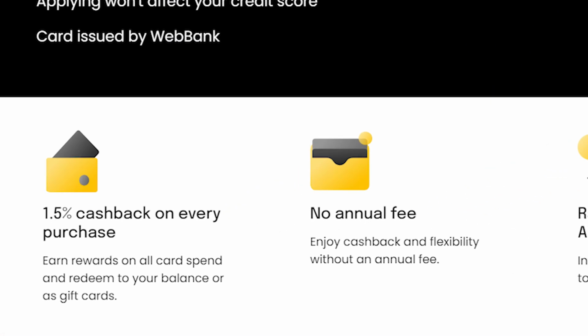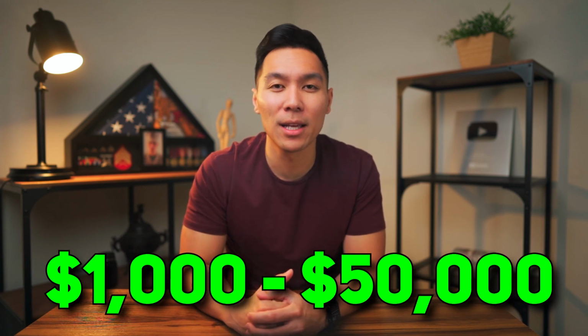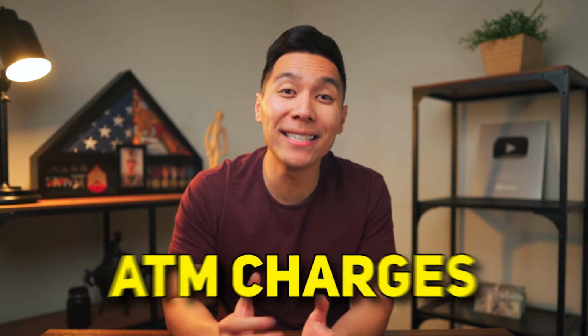It's a no annual fee small business cashback card that gives you 1.5% on all eligible purchases. For someone who's coming from the personal side, 1.5% doesn't really sound that great, but it's pretty much the baseline for business cards with no annual fees. Capital on Tap reports that credit limits can range anywhere between $1,000 to $50,000. There's also no foreign transaction fees or ATM charges.